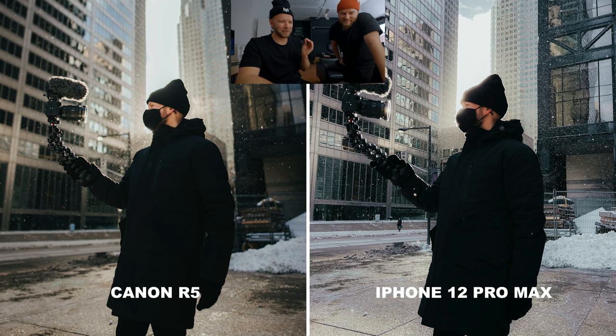Yeah, we got the shallow depth of field, but without portrait mode on the iPhone, you get no depth of field. Everything is in focus. You can even see the people in the background. It's not bad, but I would have taken this in portrait mode and then you can use that, I bet. But this photo looks great on the R5. Okay, two for two.